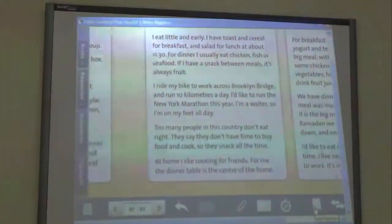Here it says, I'm a waiter, so I'm on my feet. What does it mean, I'm on my feet? That means that he is standing or walking around all day long. He does not sit often in his job. He doesn't have a job where he is behind a desk at a computer all day long. He is walking around and talking to people and standing and whatnot.